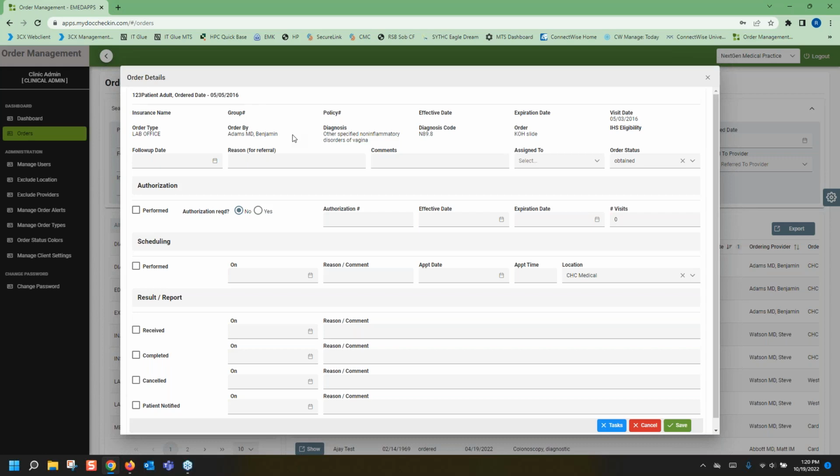If you add information into NextGen, maybe the clinical staff adds a comment or puts some information in NextGen, that's going to write to order management for us as well. So that data is going to stay in sync so that we always have the same information in both places.